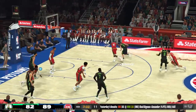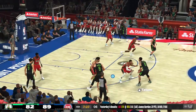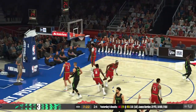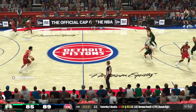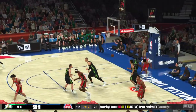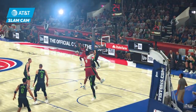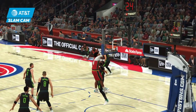Pritchard. The kick out to Tatum. Three-pointer, and he's good on the three ball. And Tatum takes a lot of threes, and you see why, given he has this kind of action. And it's a great finish! Oh, my gosh. And his athleticism is really off the charts.